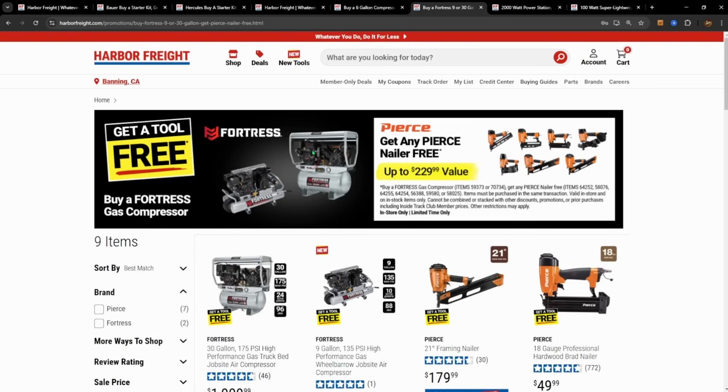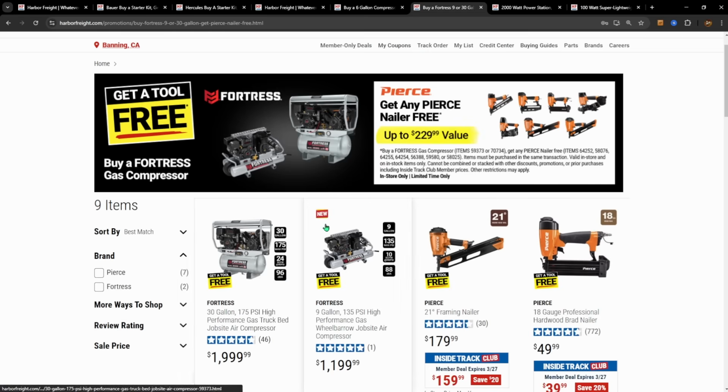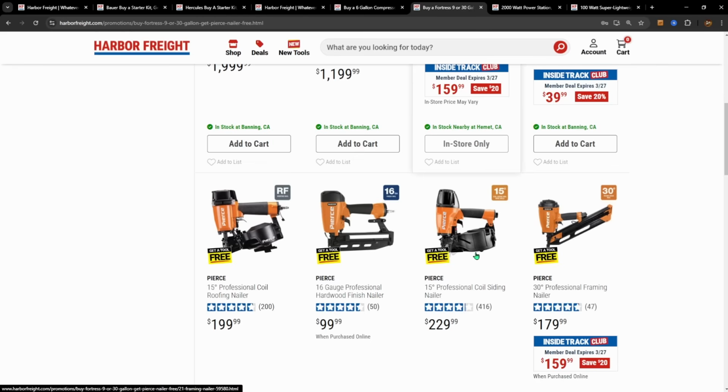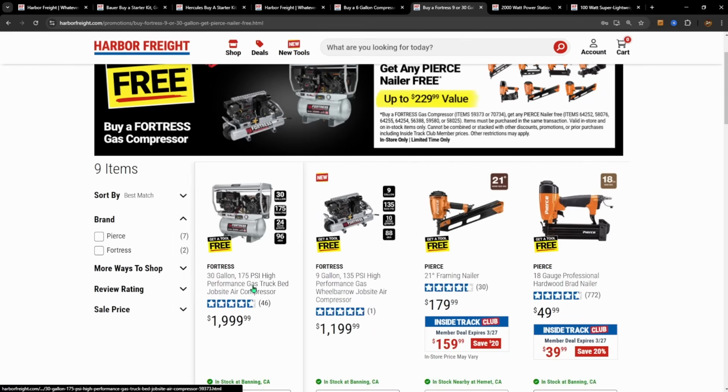And then similar, buy a Fortress gas compressor and you can get any Pierce nailer for free. This is another one of those things where, wait a second, did you know if you bought one of these, you can get a free nailer up to $229 value? These Pierce ones, some of them are very, very pricey. Again, just FYI. So the two Fortress: you have the 30-gallon, 175 PSI high performance gas truck bed job site air compressor, $1999.99, and then the 9-gallon, 135 PSI high performance gas wheelbarrow job site air compressor, $1199.99.